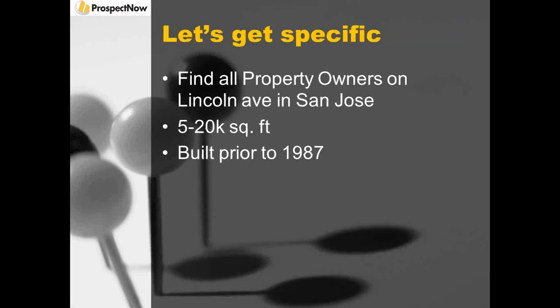So let's get a really specific example. I'm actually going to show you ProspectNow in the context of an example here. Let's say that I wanted to find all property owners. Let's say I've got a listing. I listed a property for sale in the 95125 zip code in San Jose, California. Or maybe I got a listing on Lincoln Avenue in San Jose, and I want to call every other building owner of a similar property on that street. So how would I do this and what would I say?